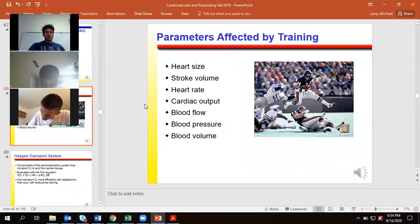Now, this is all going to be influenced by obviously the size of your heart, how much blood you pump per beat, and what maximal heart rate you're going to have, which in turn is going to influence your cardiac output. Blood flow is going to be important when we talk about vasodilation and vasoconstriction appropriately throughout the body, how our blood pressure is going to respond to allowing those flows to occur, and then just the general overall amount of blood flow. All of these tend to improve in their own way thanks to training, and that's a good thing.